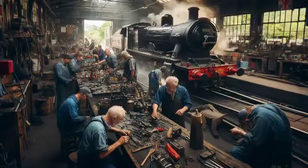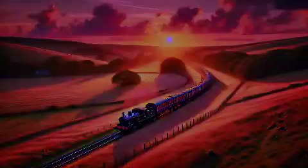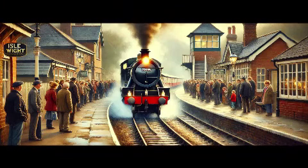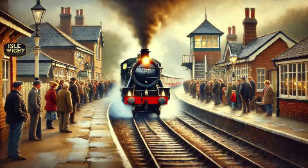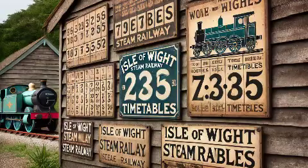A lively scene from a steam gala event with crowds, live music, and vintage vehicles. A themed event with costumed reenactors, such as a Victorian-era day. A group of schoolchildren or tourists learning about the railway from a guide.